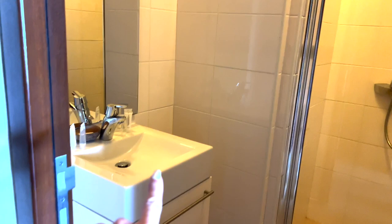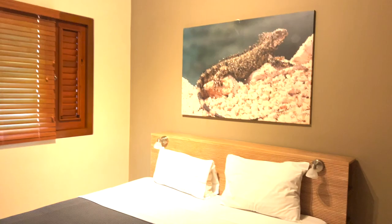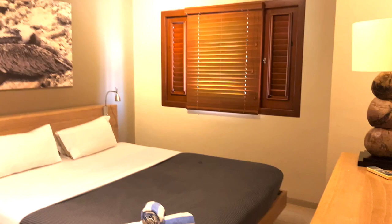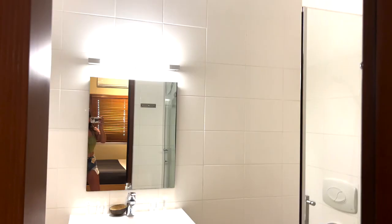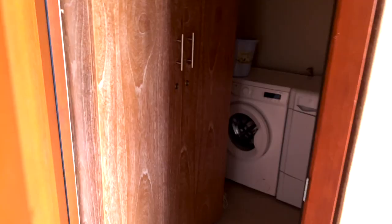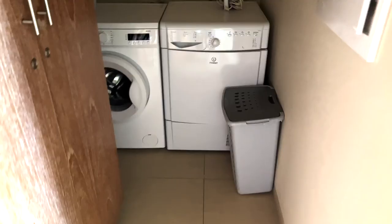Got just a shower here. Like a nice little bedroom. Another nice cozy bedroom, oh, this one's very spacious. And here we go. A nice spacious bathroom, of course. And then there is a laundry room, wow. Can wash a few things before we leave, maybe. Now let's check out the real view.